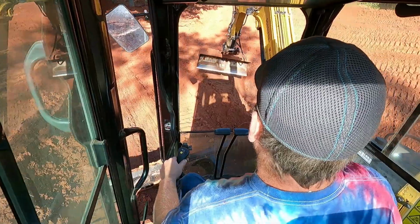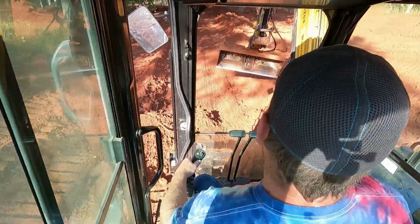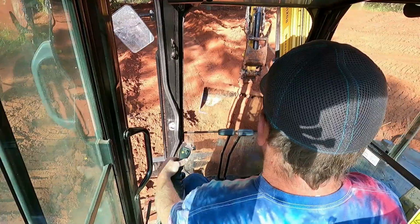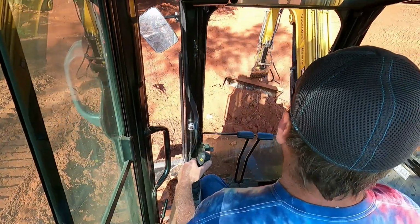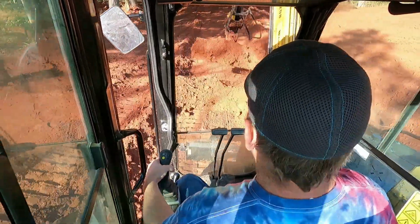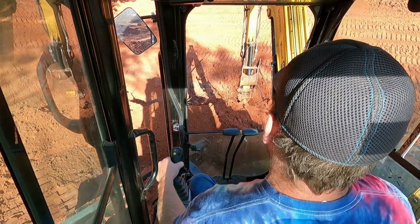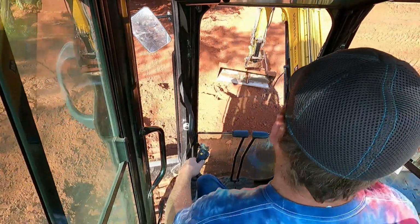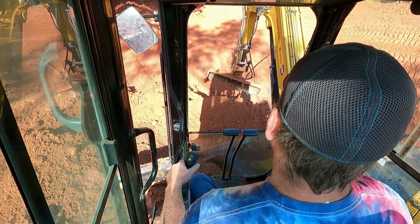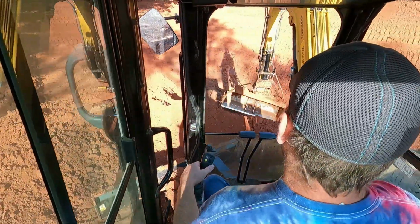Edges and kind of pull some of this dirt back, straighten it up, push it around back. I'm heading down the home stretch on this little project. Make it look good. Alright, we got it all finished.